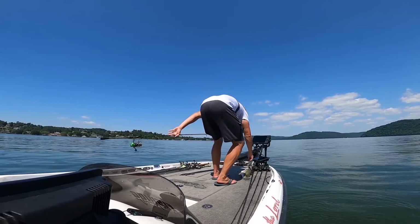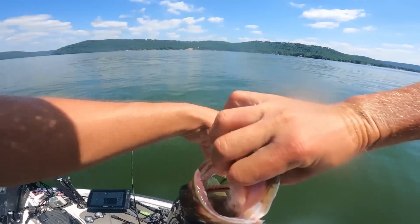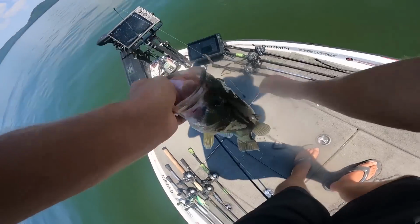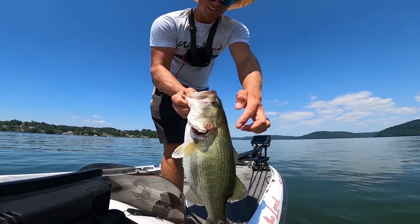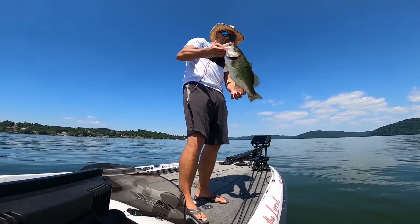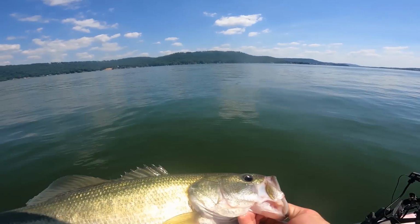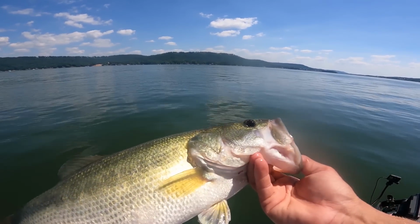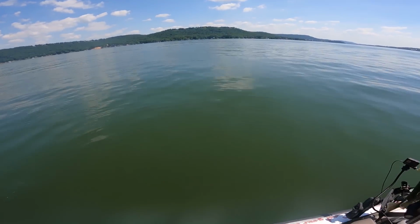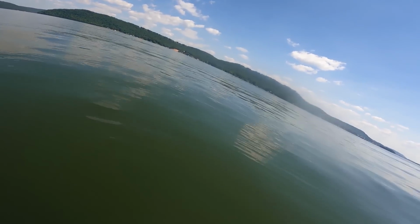Whoo! I probably should not boat flip him. Oh! I'm gonna have to retie for sure. Oh man. He has got some sort of sore on his gill. Look at that. What do you think that's from, guys? Look at that sore. Interesting. Dude is fat. Super fat. Heck yeah. 3.5. Easy. That's how fat he is. He's thick. Big old thick ledge bass chilling down there. All right, that's 3 on the drop shot. See you, buddy.